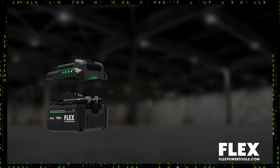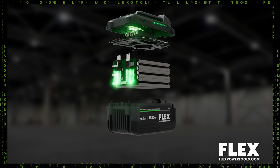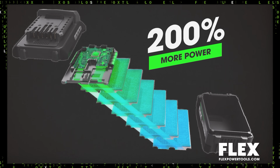And Flex is the first company to build a tool platform from the ground up based on using stacked lithium battery technology. As the tools get bigger and more power hungry, and when they start to introduce larger equipment such as 14-inch demo saws and jackhammers, Flex is future-proofed. They'll be able to use smaller size batteries to run these larger tool offerings. And if you want to find out more about stacked lithium, you can go to this video over here.